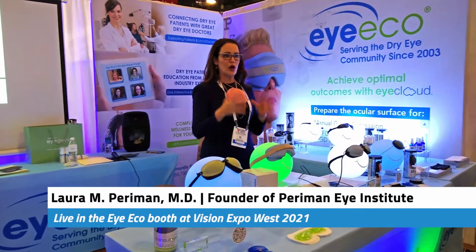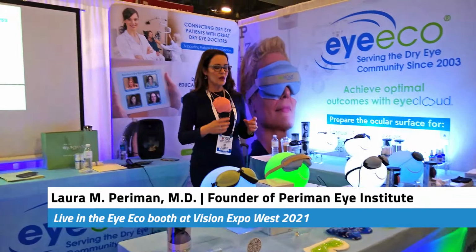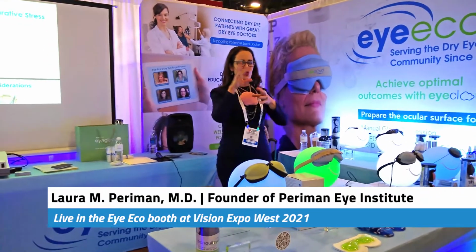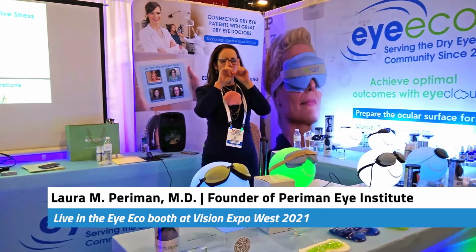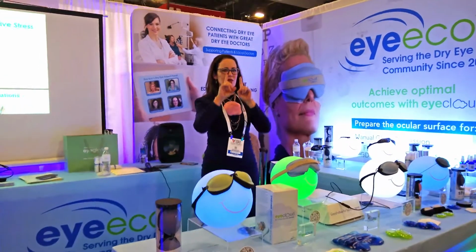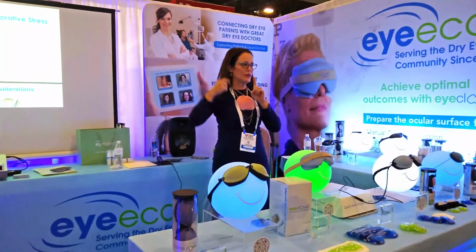Ventilation is an important part of tear production and tear biology. Well, when you're asleep and those eyes are closed, the corneal nerves aren't sending the signal, hey, I need more tears. The air through the nasal passages is stimulating the nasociliary nerve, which stimulates your tear production.